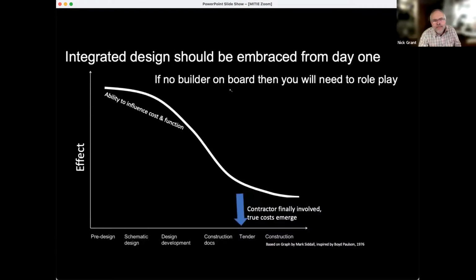And what's a really nice thing about this competition is it's asking for integrated design teams, so to try and get people with costing information and construction information on board.